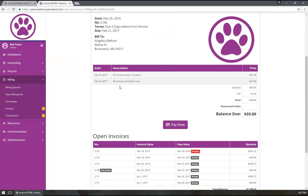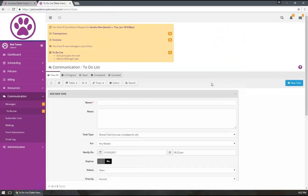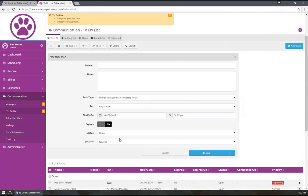All right, so the next thing, I want to show some additional pages before I move on to logging in as a client here. So one of the new things that we have is under communication, and it is a to-do list. Now you may have noticed in the notifications that I had a to-do list notification. Using the to-do list, you can assign tasks that are independent of any of the scheduling, but they can be whatever you want, and you can schedule to notify on a certain date and time, and it can be for particular users, particular groups of users. So that's just something that may come in handy for a lot of people.